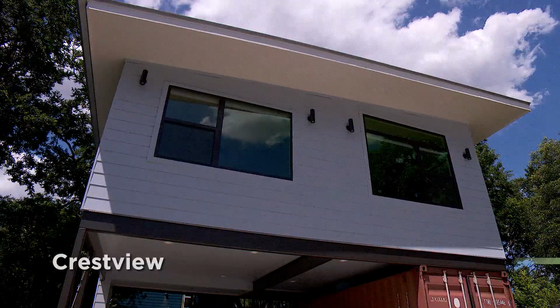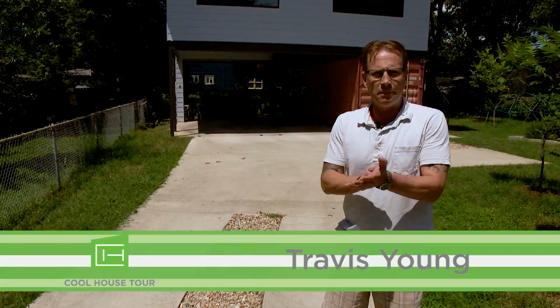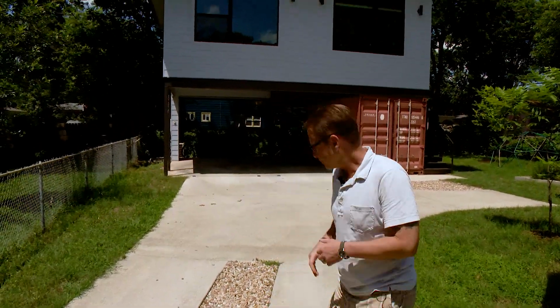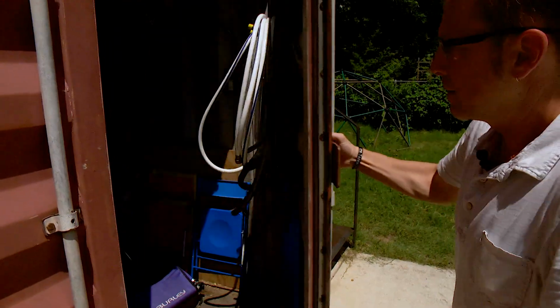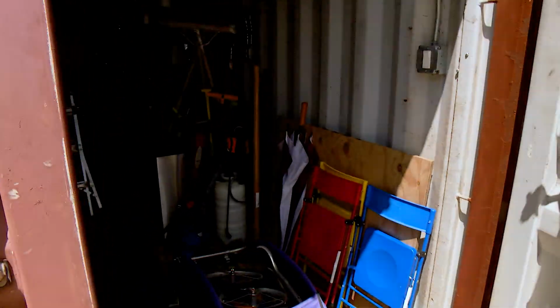Good afternoon, my name is Travis Young with Studio Momentum Architects and Studio Momentum Design Build. I'm the architect as well as the general contractor for this project. And if we like, we can go ahead and take a look and see some of the features of the house. The shipping container is the elephant in the room. It weighs 2.5 tons empty, but they're not the greatest living space. What they are good at is storage and structure.